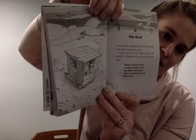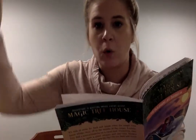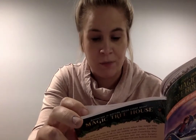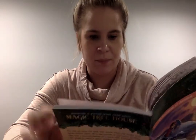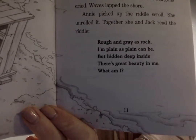Okay, so this is where Jack and Annie are. The reef. A breeze blew through the window. Shh. Seagulls cried. That's these birds here. Waves lapped the shore. Annie picked up the riddle scroll. She unrolled it. Together, she and Jack read the riddle. Rough and gray as rock, I'm plain as plain can be, but hidden deep inside, there's a great beauty in me. What am I? That's what their scroll said.